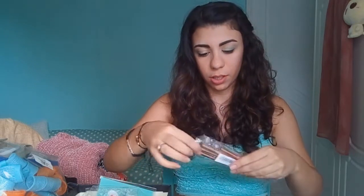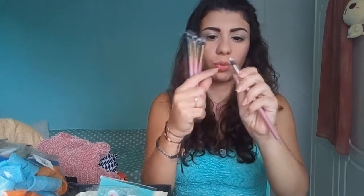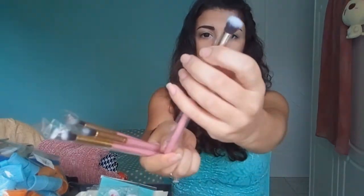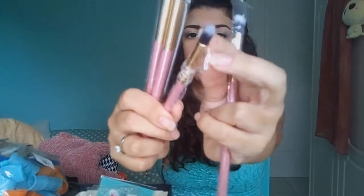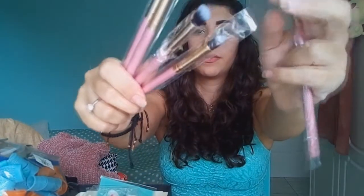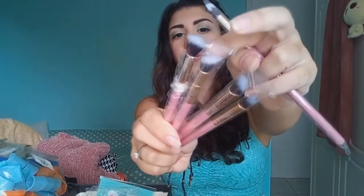Other brushes I got are these ones. They came in a set. I got it in the pink gold shade. This one is like this. This one is like this. This one is like this. This one has an angle. And this one is a bit more.